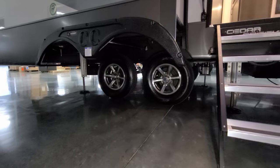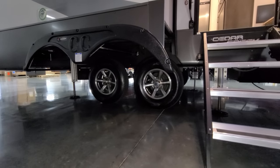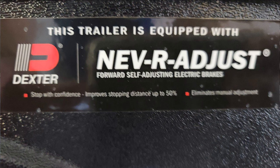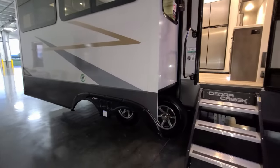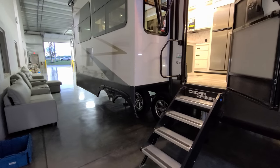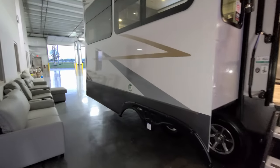Down below here, you have your dual axle setup, drum brakes, aluminum wheels. It has the Road Armor suspension in the middle there, which is kind of like a shock absorber for RVs. Never adjust brakes, easy lube hubs. And they also have that tire pressure monitoring system as well. That's a nice feature, comes with another screen that you can plug into your tow vehicle and see what's going on with your tires when you're traveling down the road.